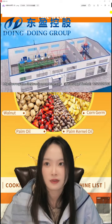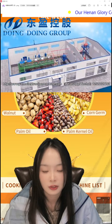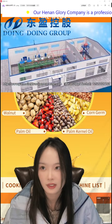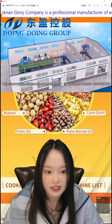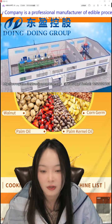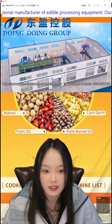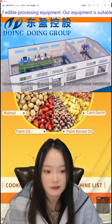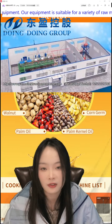It does not use manual or human labor. It doesn't use humans to operate it. Full equipment ensures that you can get the highest oil quality. Oil loss is also very low, can be ignored. Its advantages are less investment, easy to operate, and you can frequently change a variety of oil.